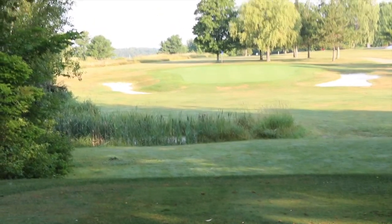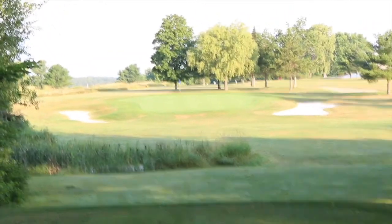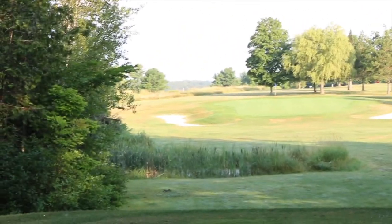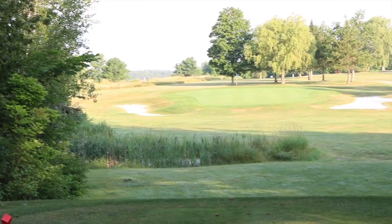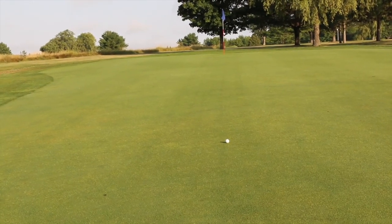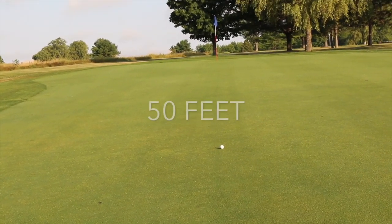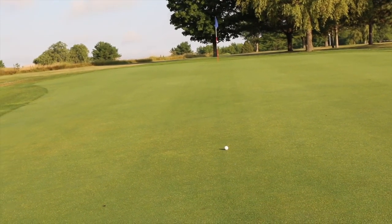Second hole's a par 3. You can see straight out, and the pin is way back. It's got the blue flag, so that indicates to me that it's way back. And we're probably at about 150 yards maybe. So, oh well, we'll see. Came up a little short, so it looks like I got about a 40-50 yard putt for birdie.